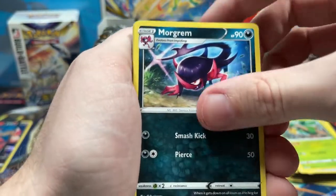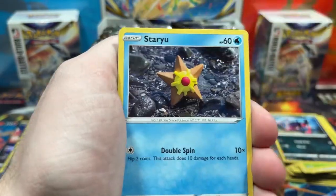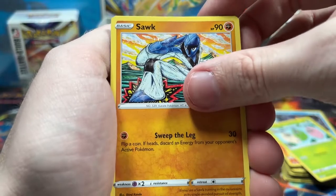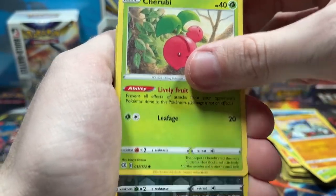Tropius, Tropius, Morgrim. Come on, Arceus. Nope. Come on, Arceus. Reverse rare.